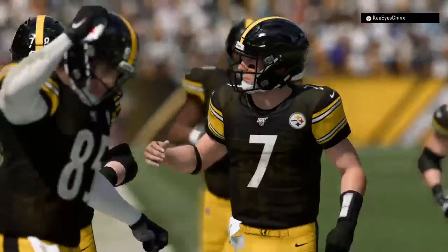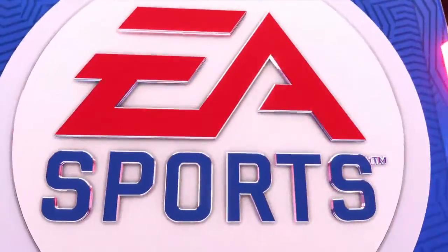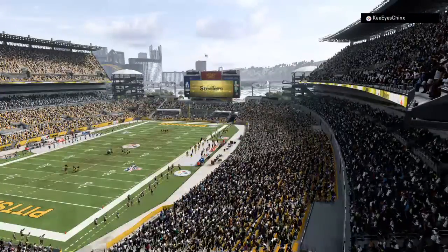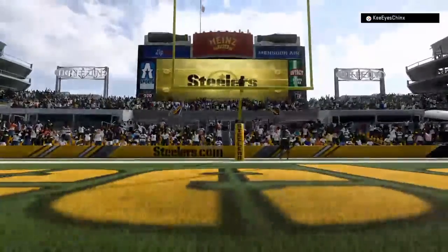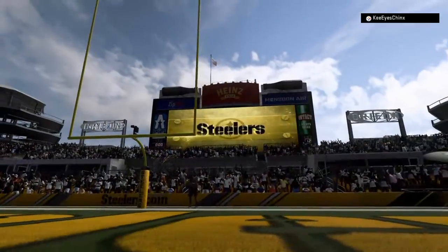So for Pittsburgh, it's a win here in their home opener as they move to 2-0. And they will hit the road next week for a date with the San Francisco 49ers. Meanwhile, for the Seahawks, they'll fall to 1-1. And they'll get a chance to redeem themselves at home next week.